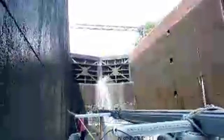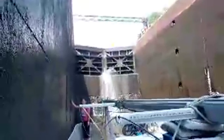The lock keepers have to walk from one side to the other, so they control the gate at each end. I assume that's so that they don't make any mistakes and accidentally close it on a boat or forget that they've closed it completely or whatever. We have a couple of spectators up there. Shouldn't be long now until we start the lift. If you have any questions, feel free to jump in. I can answer what I can.